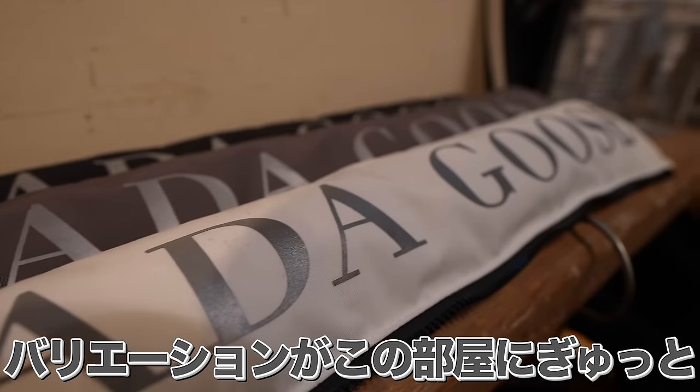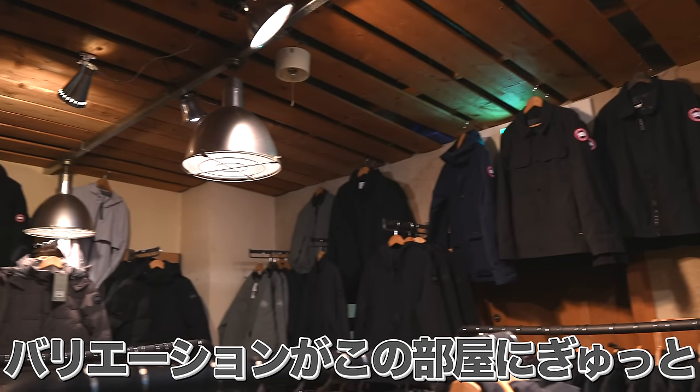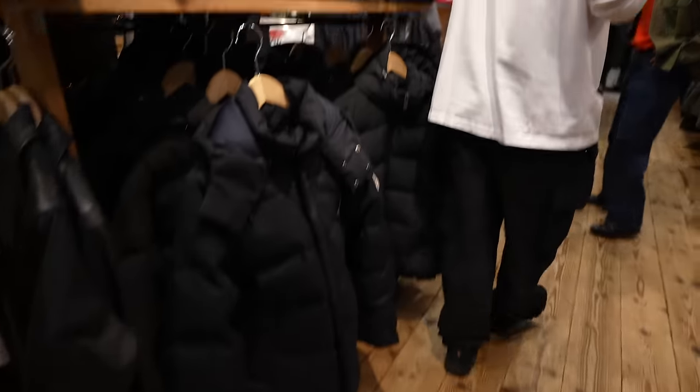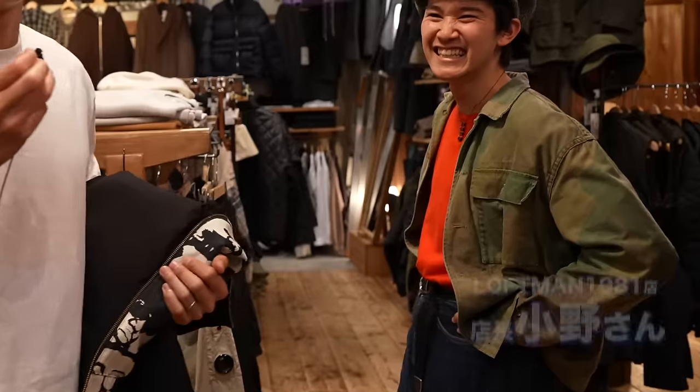It's cool, but, well, there's also gray. Yes, there are three colors. Well, the variety is so good that it's a shame to have it all crammed into a room like this. Right, well, I'm sorry for the comment.